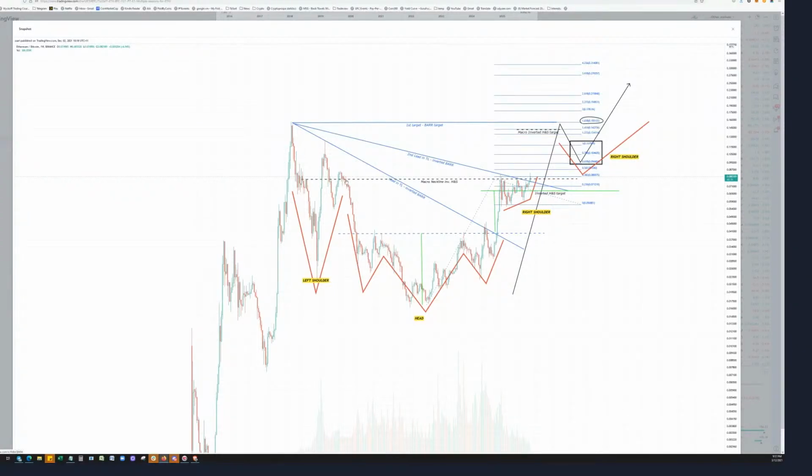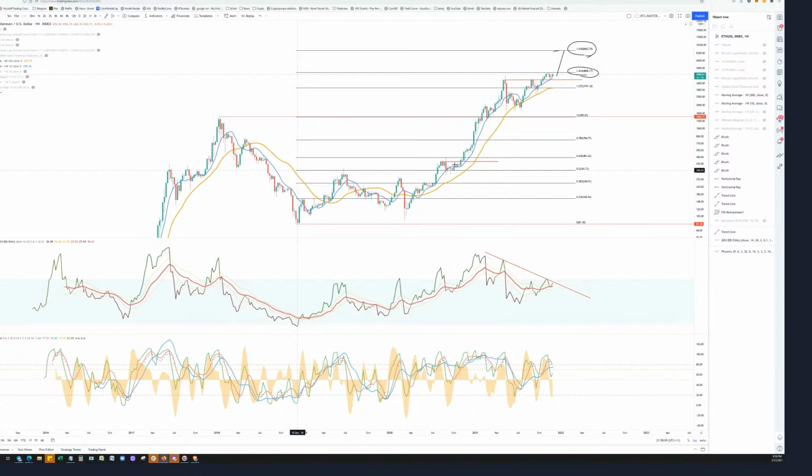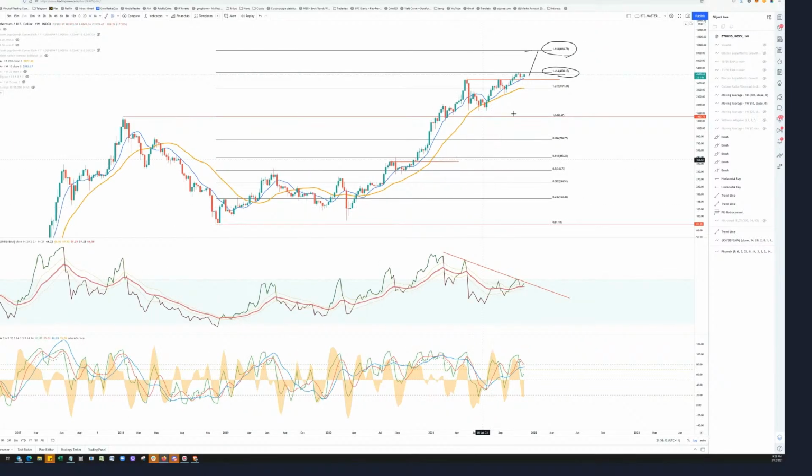So this is the left shoulder. Now this is the head and this is the right shoulder. And it's likely, using this inverted bar strategy, that we will continue. And I see it coming up here to find our target. Obviously, that will take a while to get there, but Ethereum is going to outperform Bitcoin. And that's pretty much it. The question is, how do you do it and when do you do it? Well, that's based on strategy.